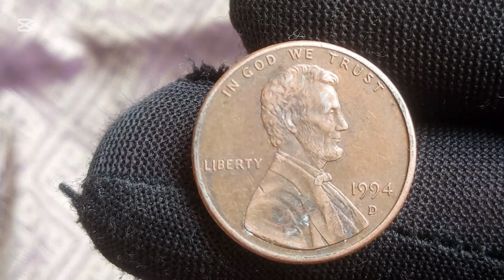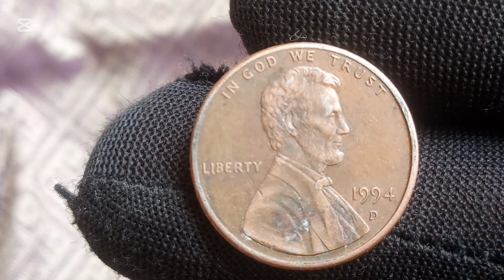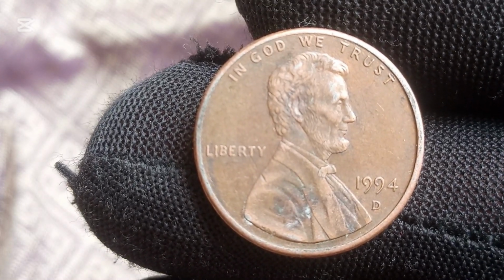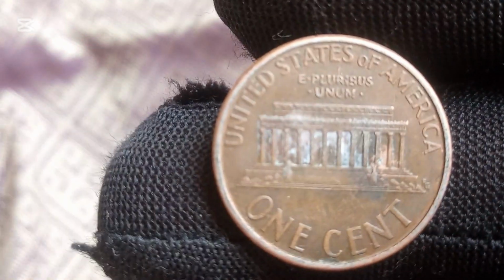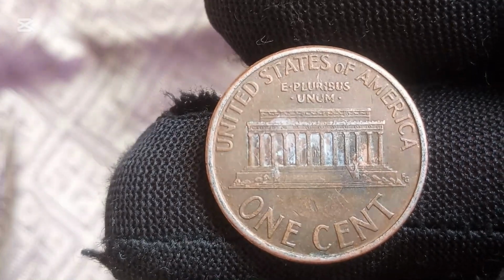While most 1994 pennies may not be worth more than a cent, certain rare examples are fetching big bucks. And the prices continue to climb, especially for coins certified by grading companies like PCGS or NGC. Even coins in uncirculated rolls can carry premiums.